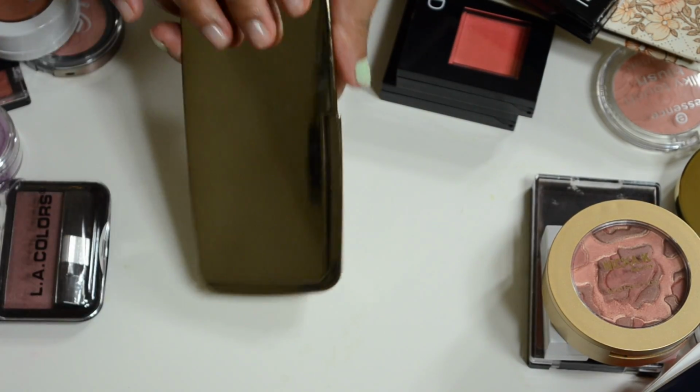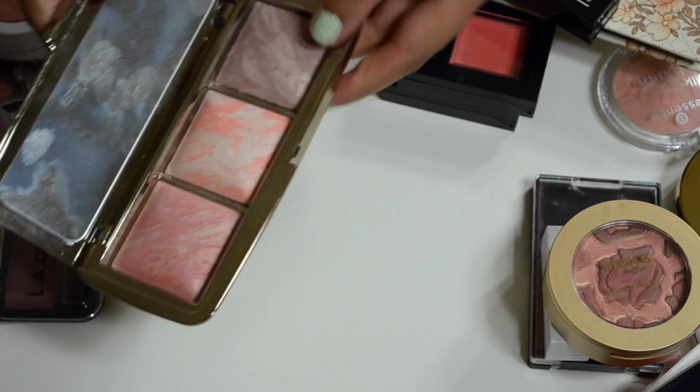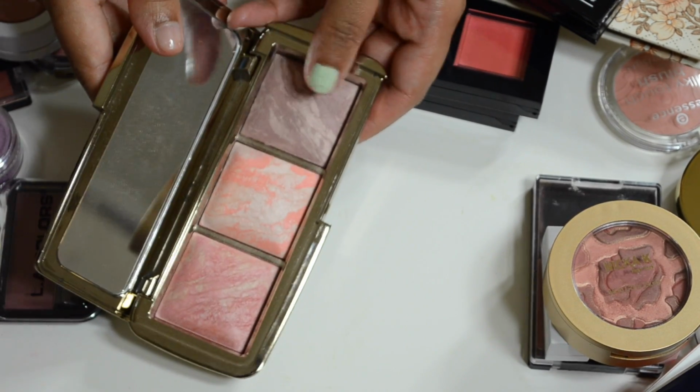Okay, next I have this Hourglass blush from the holiday collection again, and this one is my favorite. This is called Mood Exposure.